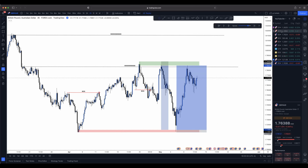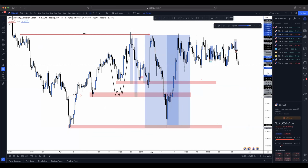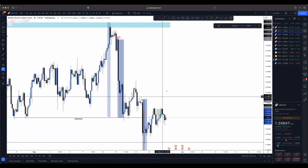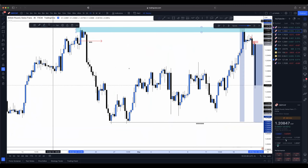Yeah, Anthony, I got you. I'll show the difference right now. Do you mean the diagram or on a chart? Yeah, I got you. Let's go back to this GBP-CHF trade. It's essentially the same thing, just at different points in the market.